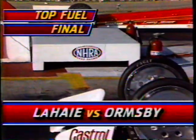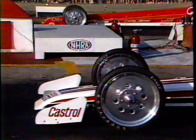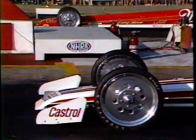Dick LaHaye has to have the most efficient running engine under these kinds of conditions. I said before, it's a smaller motor than most of the competition is using, but he never seems to burn it up. His daughter and his son, the only crew he has, and they're off together, but Ormsby's taller gear does not stop the tire smoking problem.